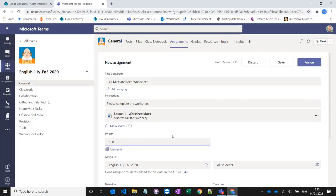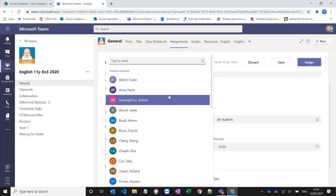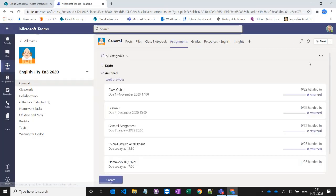So I can give them a number of points for that particular piece of work. I could add in my rubric grading criteria. I can assign that to an individual class or to multiple classes that I teach. So potentially assign that to a number of English classes that I teach. And I could even assign it to, again, maybe if it was an intermediate or an advanced level of homework, then I could even group it to a number of individual students rather than the whole class. And when I set that assignment, that will distribute that out to all those students. And again, it'll be grabbing those resources from that central resource area.